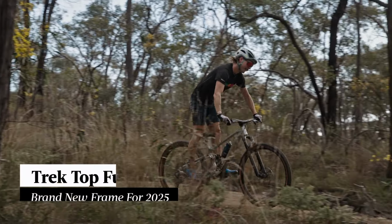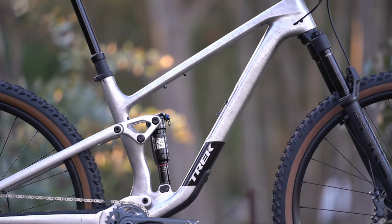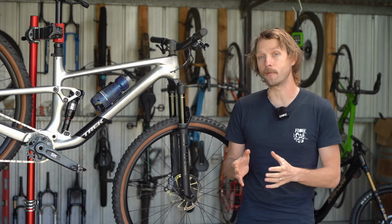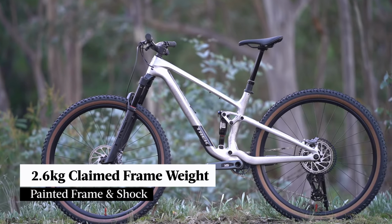The Trek Top Fuel features an entirely new frame for 2025. While the overall shape remains the same, every tube has been slimmed down to reduce weight. According to Trek, the new Top Fuel weighs 2.41 kilos for a bare carbon frame including the shock, and that grows to 2.6 kilos by the time you add paint.